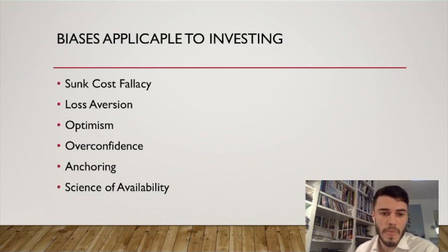And the science of availability, that basically means, for example, Tesla is always in the news, or whatever stocks are always being talked about. You think about them a lot more, so you think they are going to do a lot. It exaggerates how good or bad you think the stock is in comparison to how good or bad it actually is, if everyone's saying it's such a good stock, or such a bad stock. So he talks about terrorism and plane crashes in the book, and the science of availability. Everyone thinks plane crashes and terrorism, because they're always in the news, are way more frequent than they actually are.